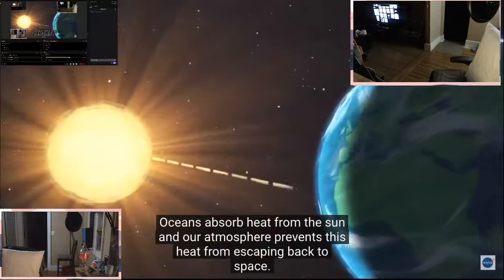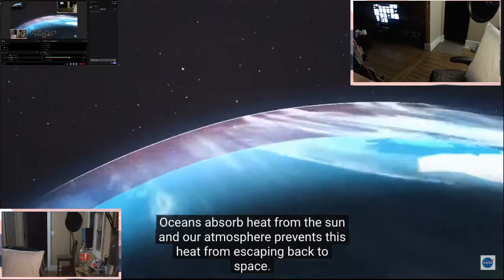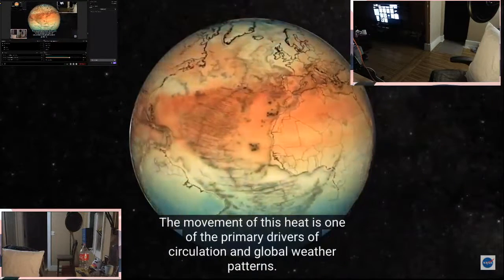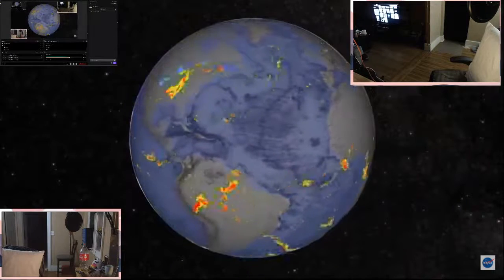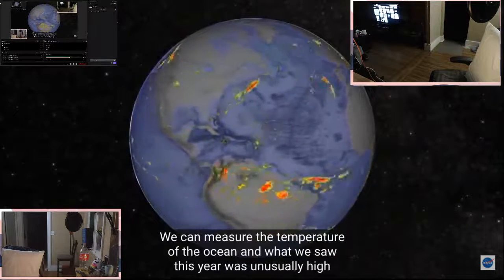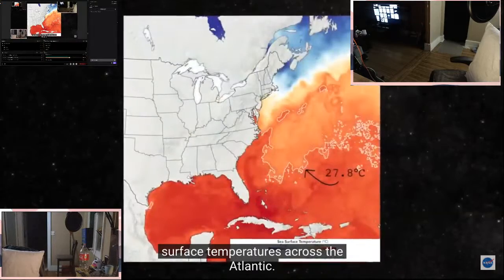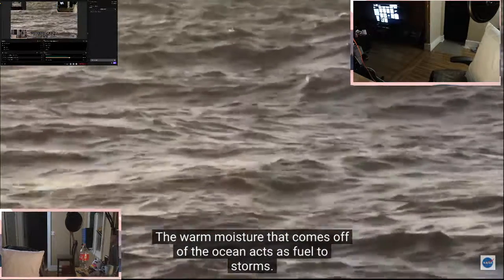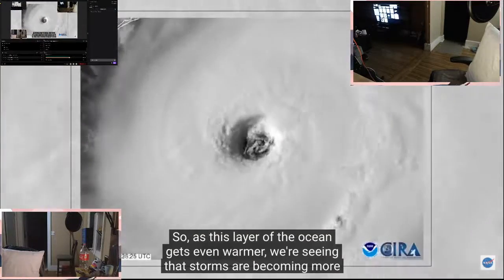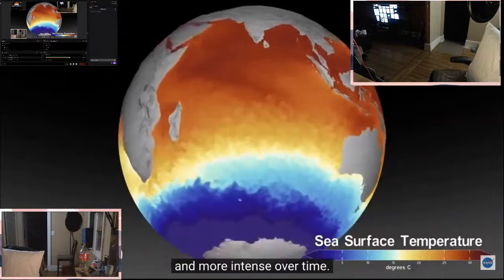Oceans absorb heat from the sun, and our atmosphere prevents this heat from escaping back to space. The movement of this heat is one of the primary drivers of circulation and global weather patterns. We can measure the temperature of the ocean, and what we saw this year was unusually high surface temperatures across the Atlantic. The warm moisture that comes off the ocean acts as fuel to storms. So as this layer of the ocean gets even warmer, we're seeing that storms are becoming more and more intense over time.